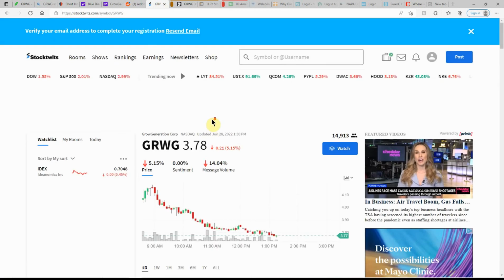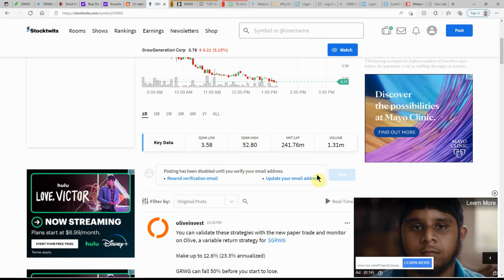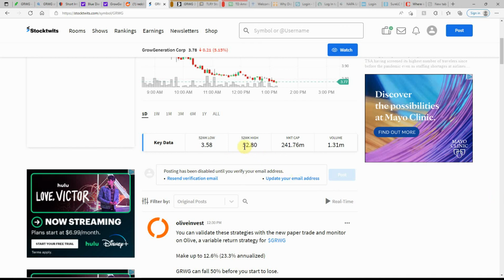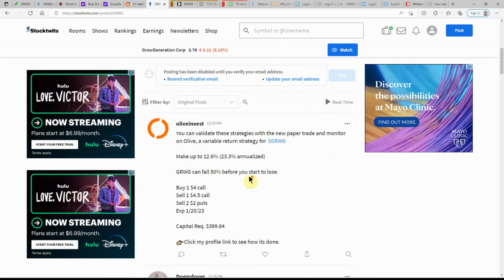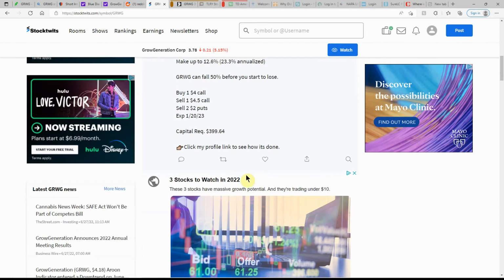Over here on StockTwits, it's currently at $3.78, with a 52-week low of $3.58. So if it goes much lower, I'm definitely going to buy some more. The 52-week high is $52.80, and if things turn around, it could hit that or even half of that by next summer. This stock usually takes off in the summer, so if you can get into it for that and run it up to even $20, you'd have a pretty decent profit. Again, I don't give tax, legal, or trading advice, I just state my opinion.